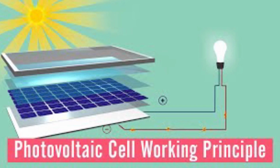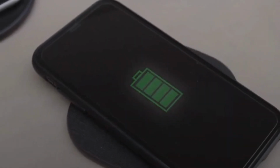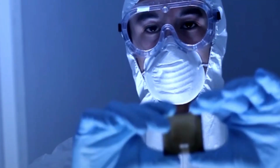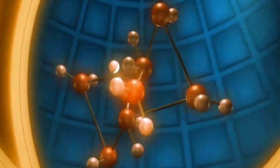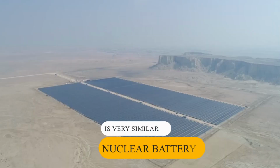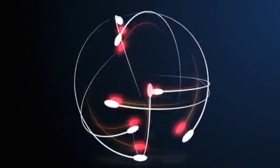A typical photovoltaic cell consists of thin foil-like layers of radioactive material that are sandwiched between semiconductors. As the nuclear material naturally decays, it emits high-energy electrons or positrons called beta particles that knock electrons loose in the semiconductor materials to create an electric current. You could say that a nuclear battery is very similar to a solar panel, except for the fact that its semiconductors soak up beta particles rather than photons.